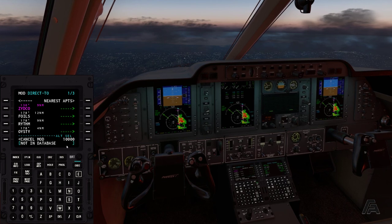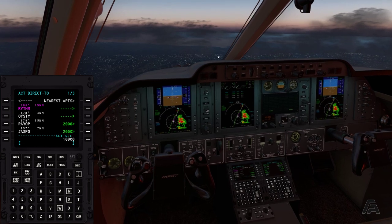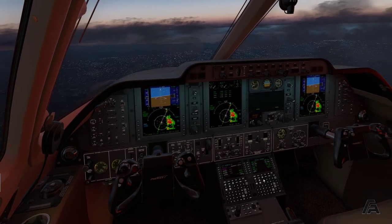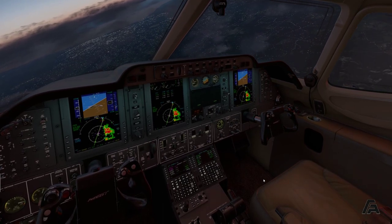Cable 1552, descend 6000, cross-check, take 6000, Rhythm. Execute, and over to nav mode. 6000, cross-check, take 6000, Cable 1552.